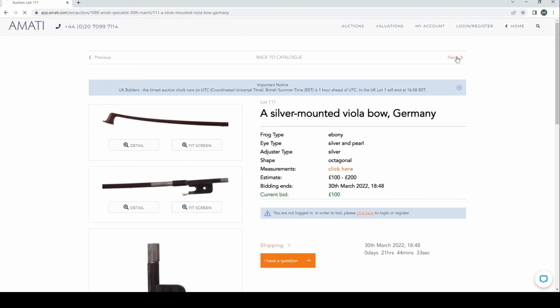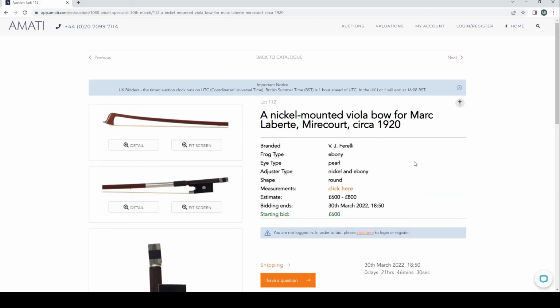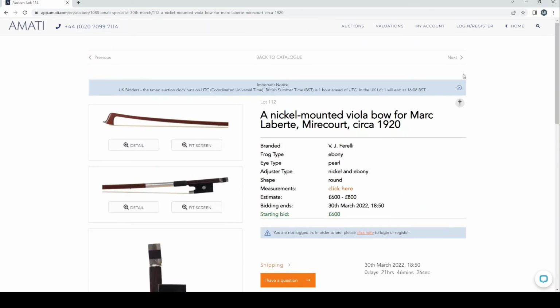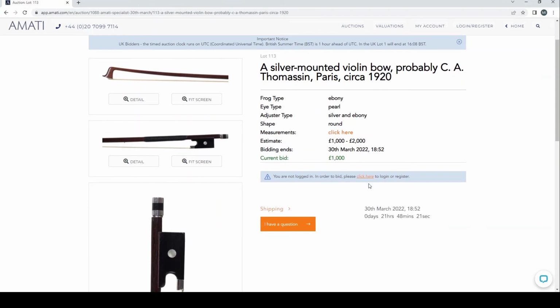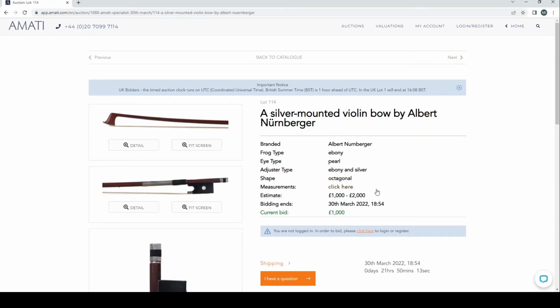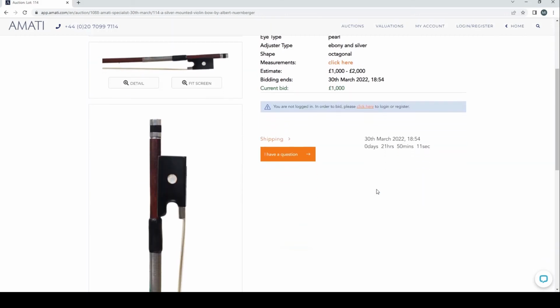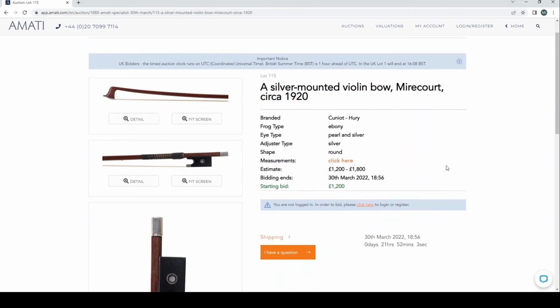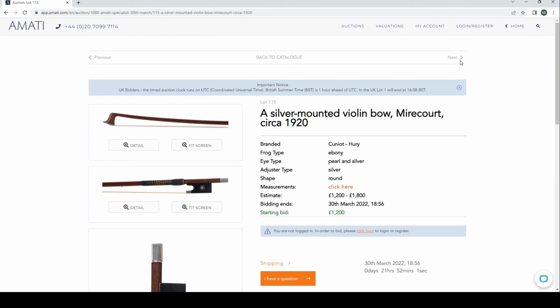Current bid £100. Nickel mounted viola bow for Mark Lebert's Miracle, circa 1920. No bids, but starting at £600. Silver mounted violin bow, probably C.A. Thomas in Paris, circa 1920. Current bid is £1,000. And a silver mounted violin bow by Albert Nürnberger. Current bid £1,000. It's got a good, nice head on that. A silver mounted violin bow, Miracle, circa 1920. Starting bid £1,200.